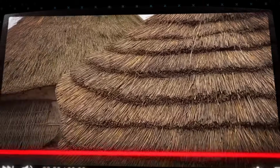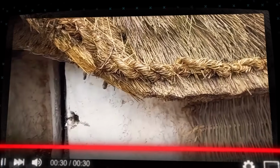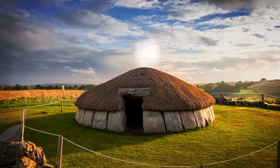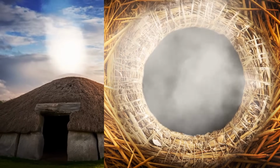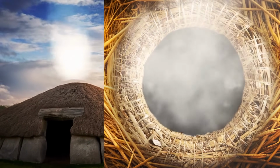However, the roof structure remains a bit of a mystery. There were a few differing thatching techniques back then, so pinpointing the exact method used for these dwellings is kind of a guessing game. For now, we think it involves knotted or tied straw carefully secured onto a hazel woven frame. When fires are lit, the smoke from the hearth wafts up through the thatched roof.